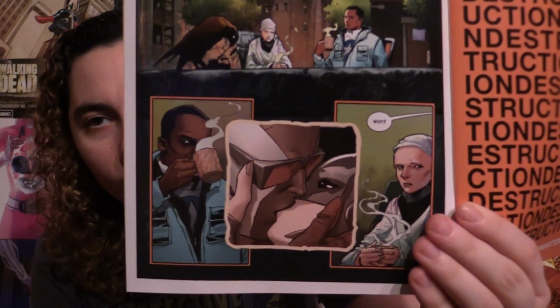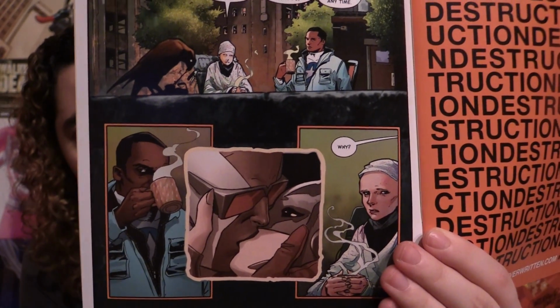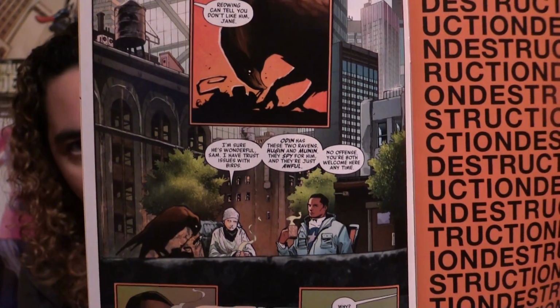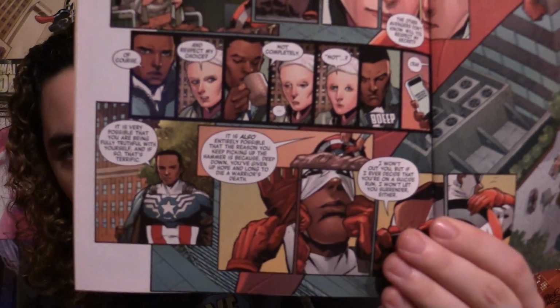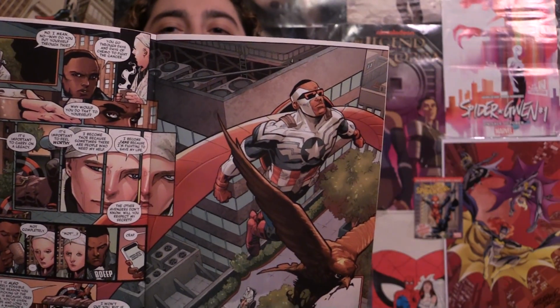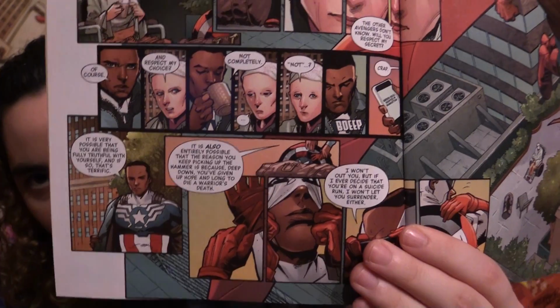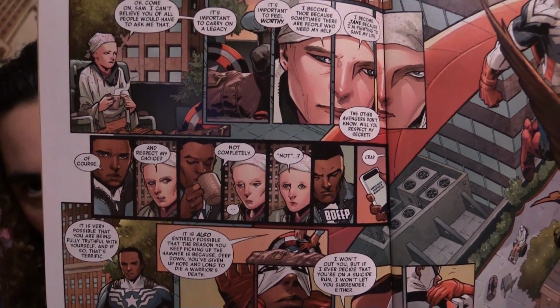So let's start talking about the interior artwork. I think the interior artwork kind of declined again here, where I thought it did a lot better in the last part of the arc. Here, there just isn't enough detail, especially in a flagship book like All New, All Different Avengers. Here's another example, especially when you see characters in the background. The artwork's pretty okay for big splash pages like this, but when you have the small panels, they just want a lot more detail here.